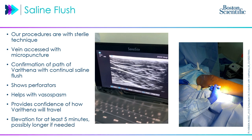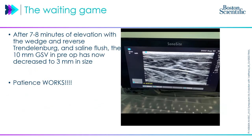I feel like for these patients, injecting that continual normal saline, and sometimes it's cold, will help with vasospasm as well. And again, for patients, we want to elevate their legs on the Varithena-provided wedge for at least 5 minutes, again, possibly longer based on their anatomy and how big the vein is. So we even had a Varithena rep with us that day, and it was pretty incredible that 10 millimeter vein that we saw the day before, and we were watching it as the leg was elevated, that after 7 to 8 minutes of elevation with the wedge and Trendelenburg and the saline flush, that 10 millimeter greater saphenous vein had decreased to 3 millimeters in size.